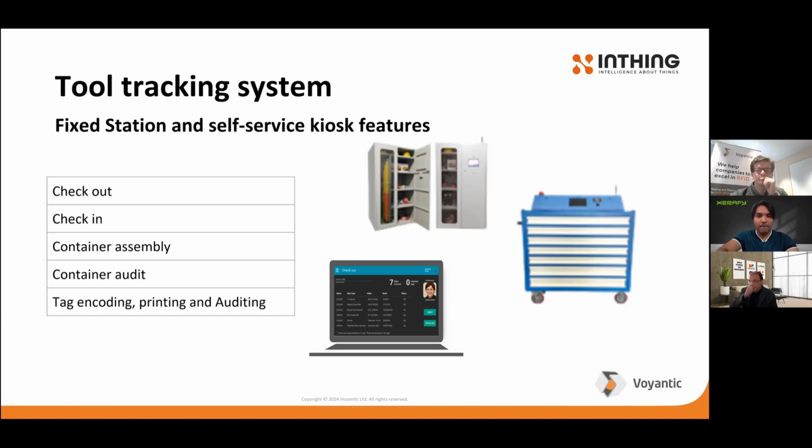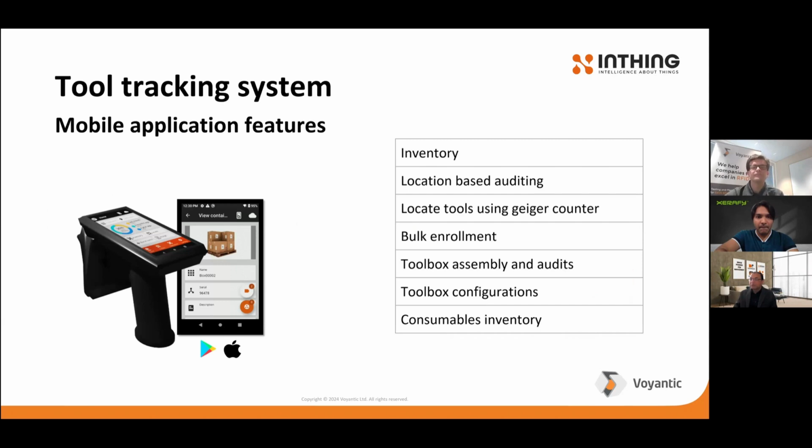So these are, excuse me, these are fixed stations, right? And self-service kiosks that allow technicians and operators to be able to interact with tools by themselves, and there is no administrator required. Sometimes you also need some kind of field-based tools, next slide, Tim, and for that you have mobile.